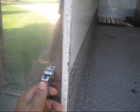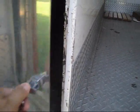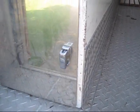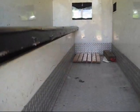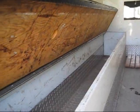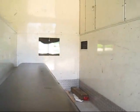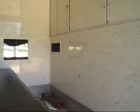Let's do that again. You turn that, and then it draws it tight right there. Then you've got a bench that goes up and down, and you can load all the equipment in there you want that way. This is screwed down, so if you wanted the whole bed, then you could easily take this out. Also, notice back there the vent. I'll show you that in a minute.